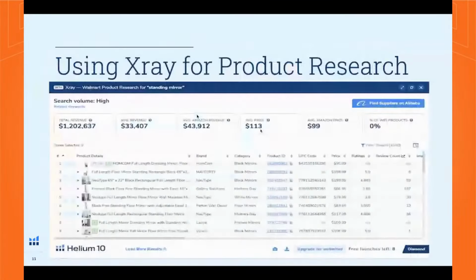So here's a screenshot of Xray. You can see you've got the brand, the product ID, which is kind of like the ASIN for Walmart.com. You've got UPC codes on there, the price. But what I always like to look at when I look at a niche, this one is a standing mirror, is what I searched for, is the percentage of WFS products, and that's Walmart Fulfillment Services. This says right here that 0% of all the people on the first page are utilizing Walmart Fulfillment Services.